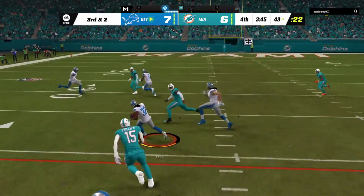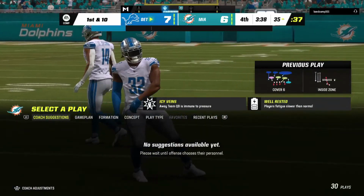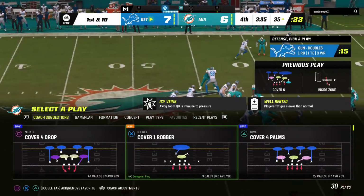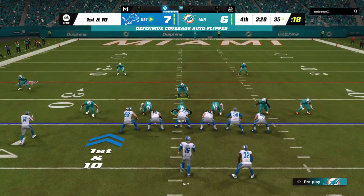Goff, a handoff here to Swift. And he's going to have the first down, yardage to the 35. That one goes for 8 yards. Well, they didn't accomplish their goal. They didn't get a stop there, gave up another first down. They have all 3 timeouts in their pocket. I think defensively, you got to start thinking about using them here.